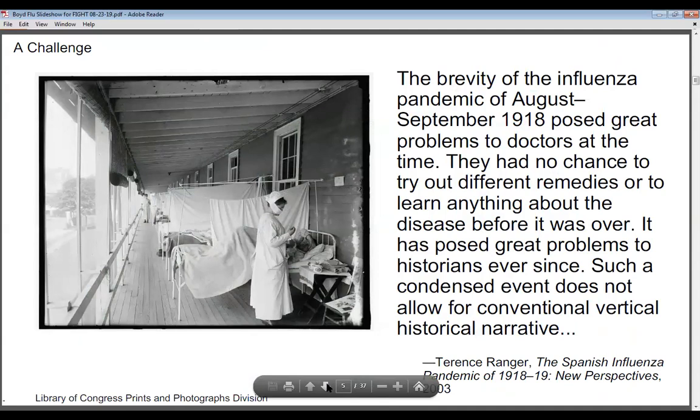So how can we start to understand this pandemic and really get a grip on this event that happened so quickly and was so severe? This is a quotation about how the pandemic was a real challenge to doctors at the time because it happened so quickly. They were experimenting, they were trying different techniques. Most of the things they could only provide palliative care.